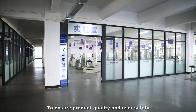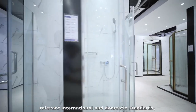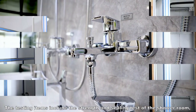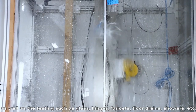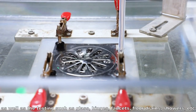To ensure product quality and user safety, the laboratory has various testing equipment required by relevant international and domestic standards and strictly tests according to the standards. The testing items include the strength and sealing test of the shower room, as well as testing of glass, hinges, faucets, floor drains, showers, etc.